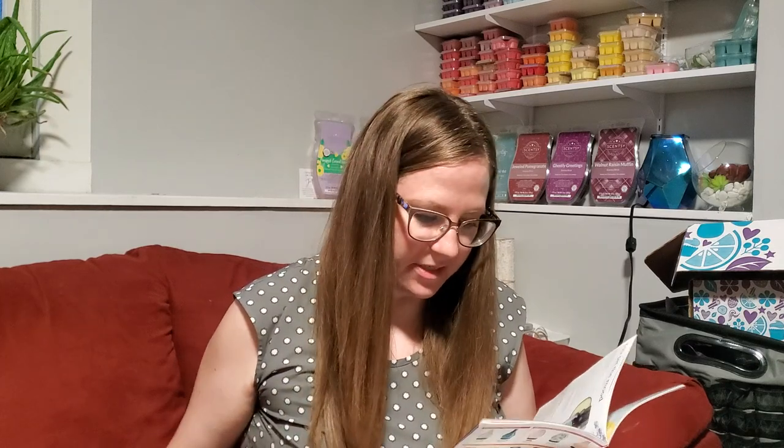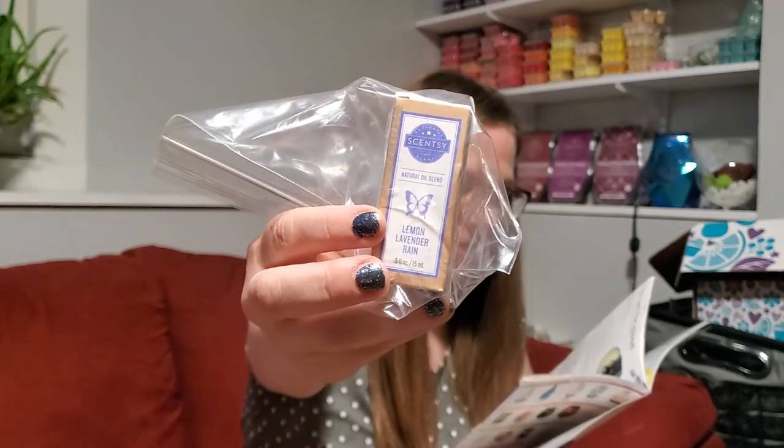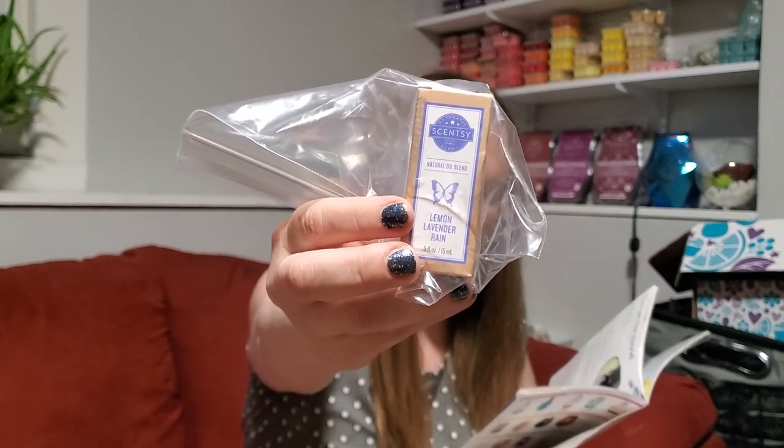Let me read you the scent notes. I bet it's in the calming. Yep, it's in the calming section. Scentsy describes lemon lavender rain as lemon and lavender splashed with fresh dewdrops. They were out of several lavender scents for a while, but last I checked, they're mostly all back.